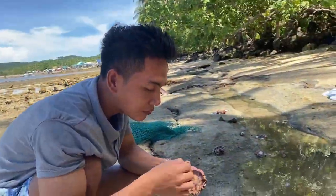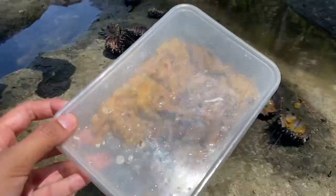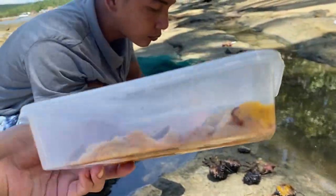My mom doesn't want to eat because he's full, he said. And I think I'm gonna bring this one to my parents because they love sea urchins.